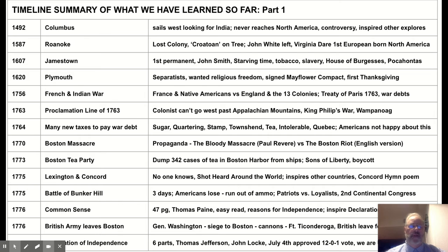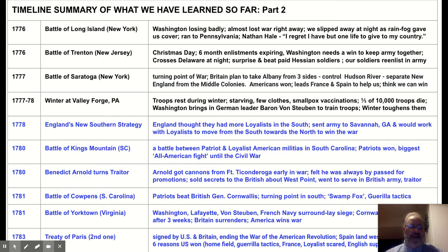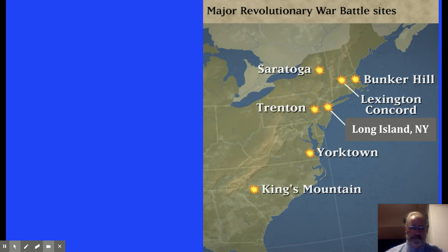I also have a timeline here of what we've learned so far, kind of a summary. It's kind of hard to get all the points that we've talked about for the first half of the year. But again, if you want to take a look, go ahead and pause and then go forward. On this slide is part two. In the bold black print is some of the battles of the Revolutionary War that we've studied so far. And in the blue is what we're going to be talking about right now.